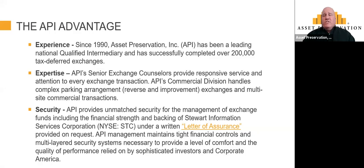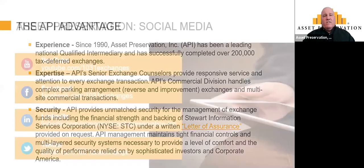We've been doing exchanges since 1990, and we've done over 200,000 exchanges. We've got very experienced staff on board, senior counselors in a commercial division, and we're backed by Stewart Title. We offer a written letter of assurance upon request to taxpayers that would like this.